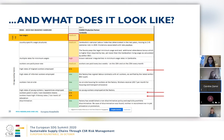So, for instance, if you have multiple rates of minimum wages in a certain country, and this is now speaking on a national level, then obviously this is a complication for the topic of low wages. And you can see here that this is actually a risk aggravating factor that has been rated as high, because in Cambodia we do not have one single fixed minimum wage. So it's really interesting to see how those different sources can show up different things.